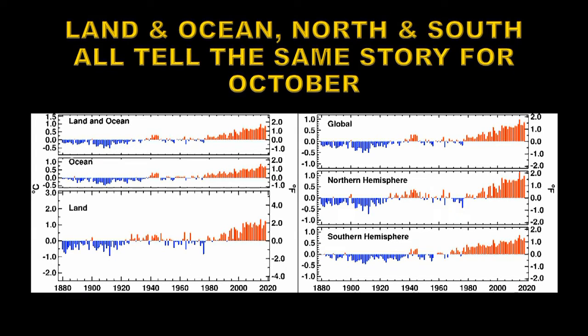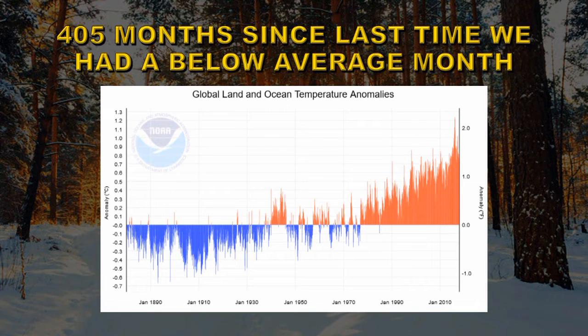Well, the time plots of the temperature for the land and the ocean in the northern and southern hemisphere all show exactly the same story, in that October of 2018 was the second warmest October on record.